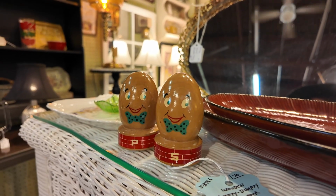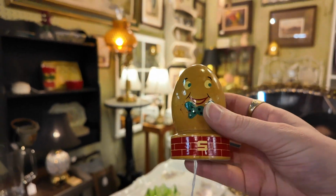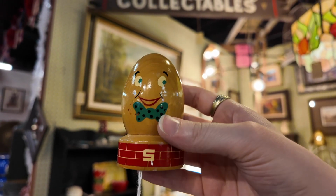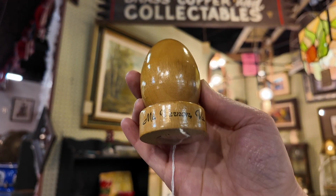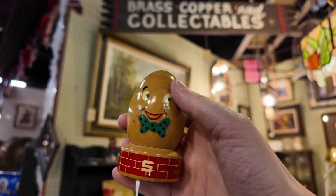My mom found these very cute Humpty Dumpty shakers. They are made out of wood, and they are $12, so she's going to get these. These are adorable. I've had this set before, and honestly, I regret selling them, just how cute they are. And they're also a souvenir of Mount Vernon, Virginia.